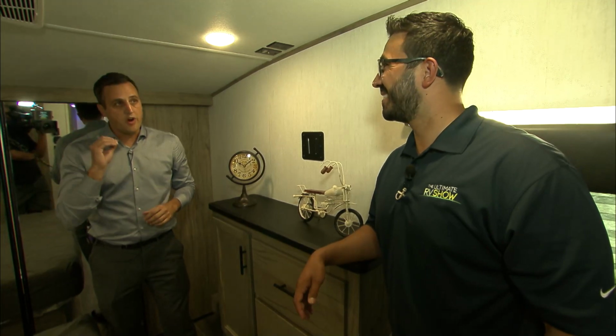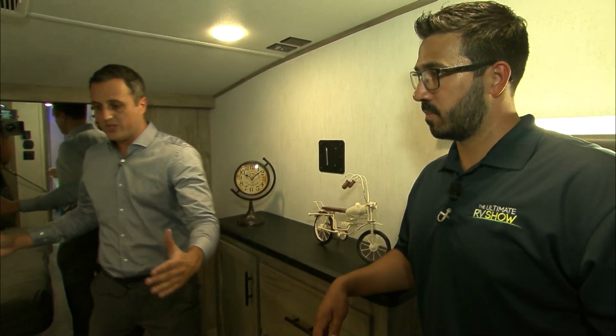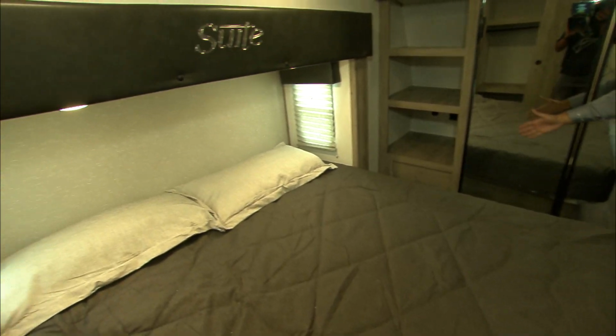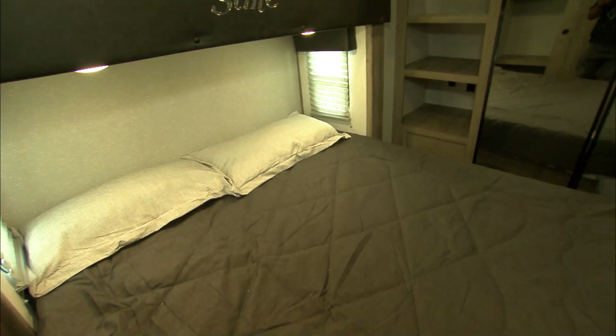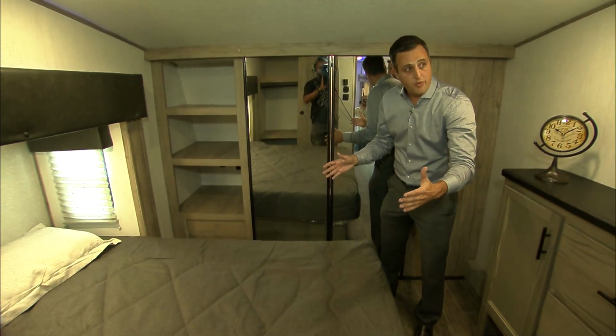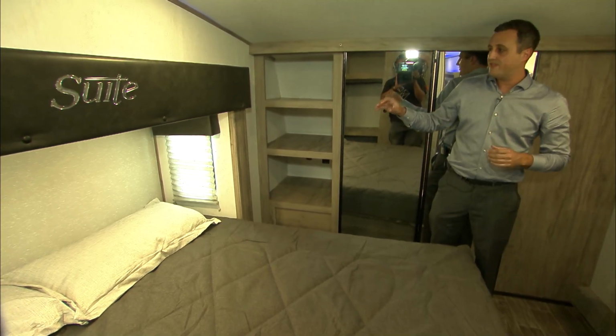That's right. So with Arctic Wolf Suite Series, what you're getting is a residential king bed standard, okay? Wow. Because most brands will have a queen bed standard, but when you expand it out to the king, you lose space on the sides and you're trying to crawl in and out of the foot of the bed. Yes. So we made a massive bedroom that's designed for a king bed to where you can get out the sides.